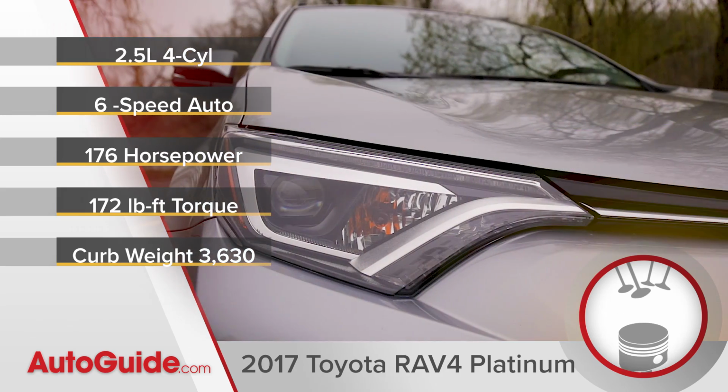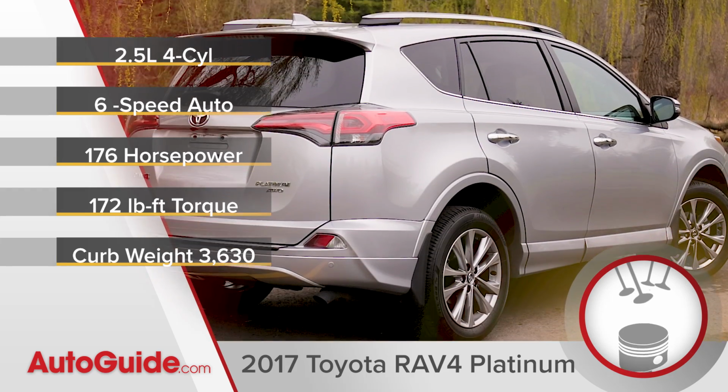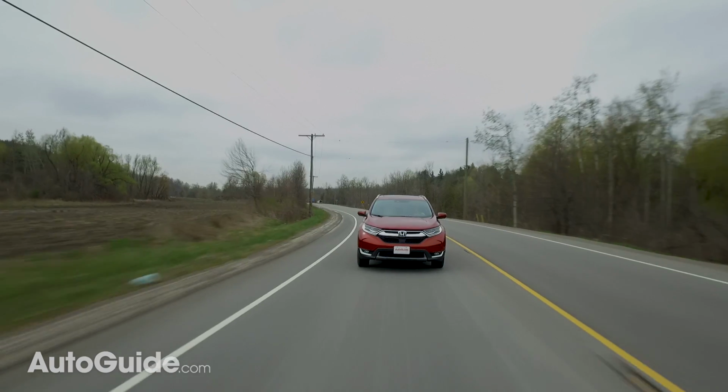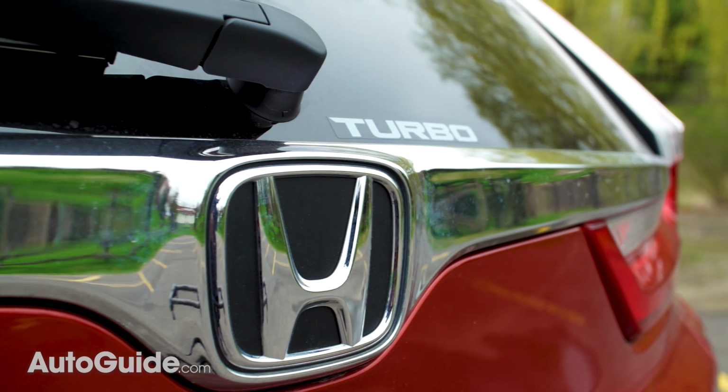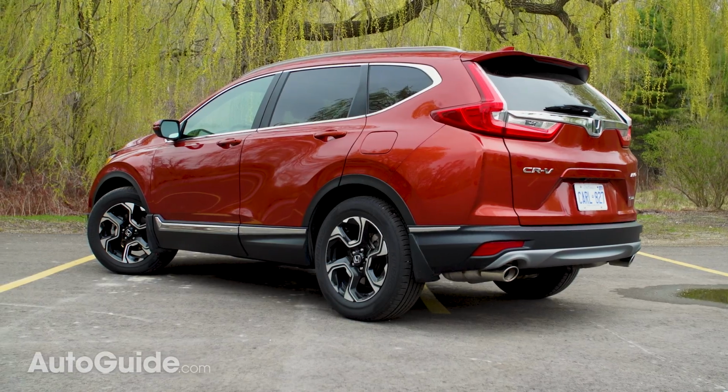So it really comes down to personal preference, whether or not you take the sort of stiff, sharp handling of the RAV4 or that buttery smooth CR-V. However, for this segment, catered towards families, I think the Honda is better dialed in for this customer.